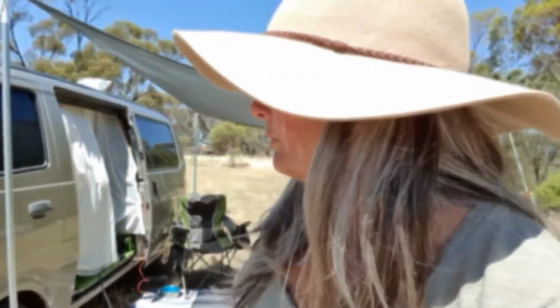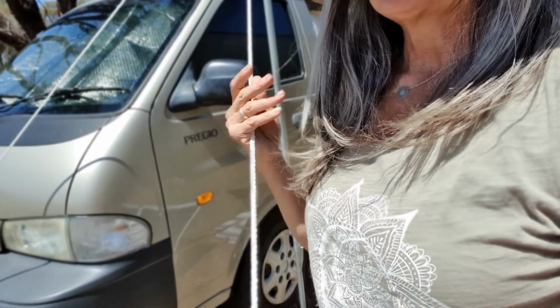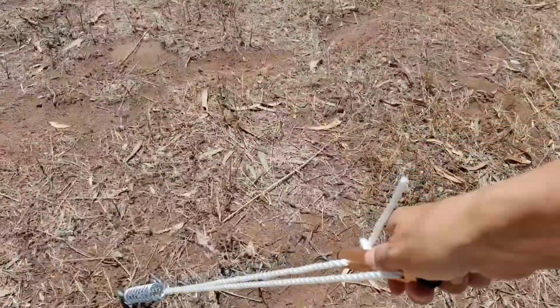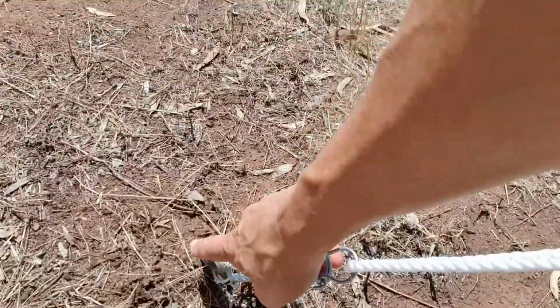The ropes, you can get them from BCF or from Bunnings, and they actually have the adjusters here. Then just grab a couple of tent pegs. I just grabbed the tent pegs from BCF also. They sell them all separately. So really, this was a really cheap alternative for me rather than getting an awning.